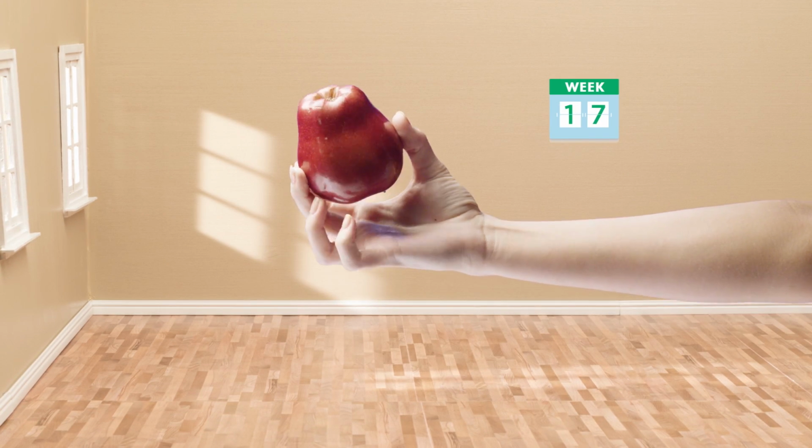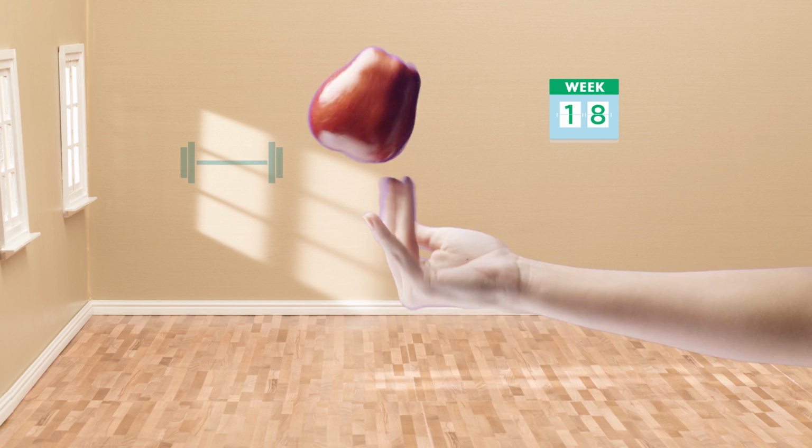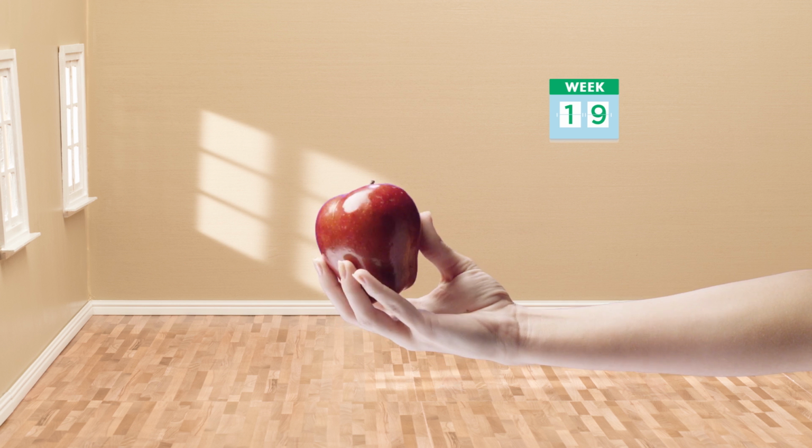Now the size of an apple, her brain controls all the muscles in her body, and she's able to move. Yes, she'll even do somersaults.